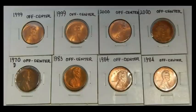So here's our next significant lot. We have a lot of 8 Lincoln cents. All seem to be a little bit off center. Maybe a little bit of a broad strike on this 84 here. And you know, all the coins are in really good shape. That's what I like to see. A lot of full reds, some really nice mid-state pieces here.